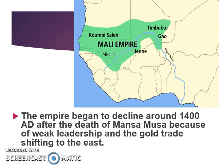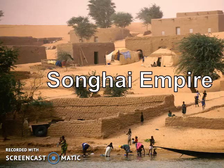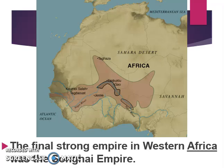The empire began to decline around 1400 AD after the death of Mansa Musa because of weak leadership and the gold trade shifting to the east. Which then takes us to the Songhai Empire. The final strong empire in Western Africa was the Songhai Empire. Shown here, you see it largely follows the Niger River.